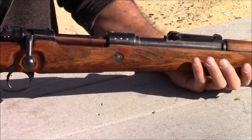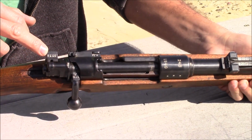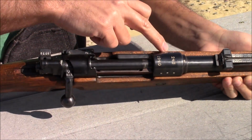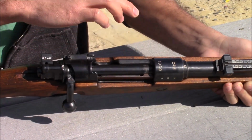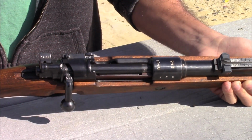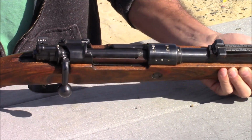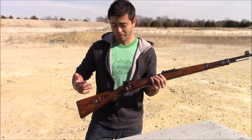Now if we take a look at the top of the receiver, you can see all of these serial numbers over here, 3770, and everything is numbered with it, and it's all matching. The 1940 is obviously the year that it was made. And that's kind of a cool thing about these guns, just like German guns like the Lugers, they were really into numbering everything.